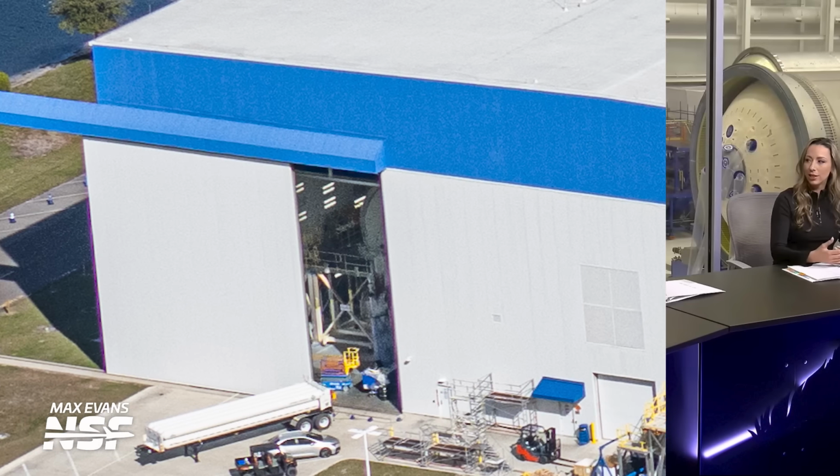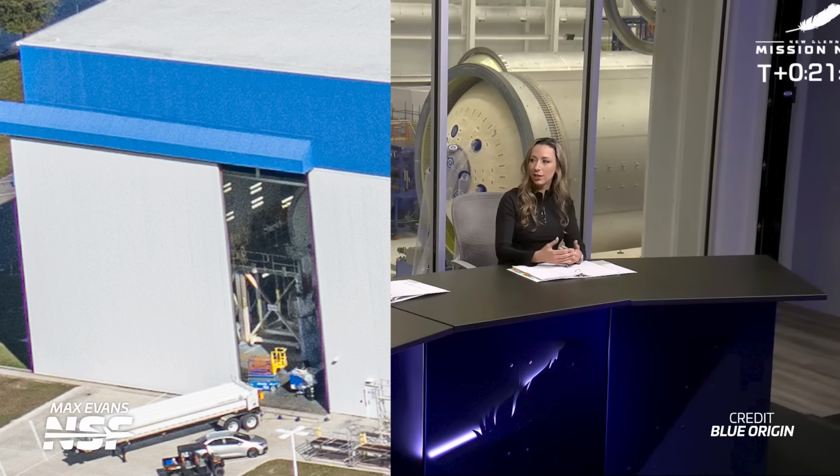If we take a look at the shots from the Blue Origin webcast, we can in fact see that the second stage in production at the time did not have any of its thermal insulation installed. So it's very likely that this is the same second stage.